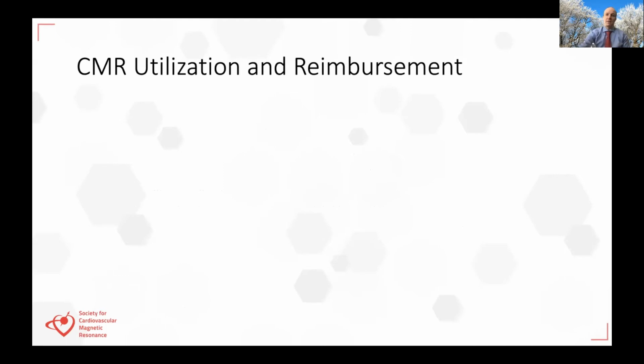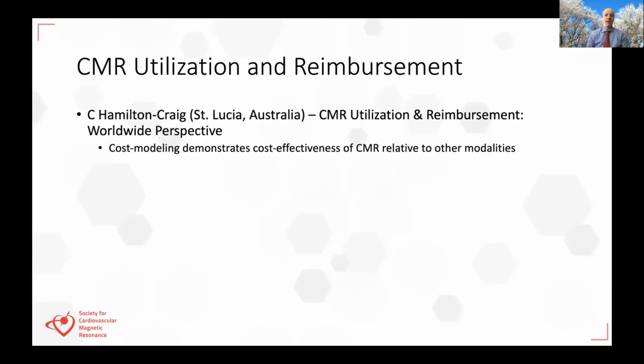And then the final session that I wanted to highlight for all of you is the session on CMR utilization and reimbursement. We had a very nice talk from Dr. Christian Hamilton Craig from St. Lucia in Australia, who gave his perspective on CMR utilization and reimbursement, particularly focusing on Australia.